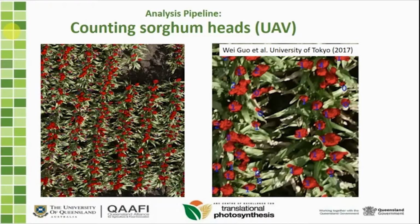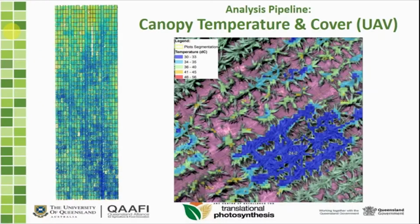The same we can do with just counting heads, so particular parts of the plant, and breeders are interested in that obviously because the heads are the ones that have the grain on, and they give you information on how many tillers and all that sort of thing. So that's going to be a very handy thing to have, that we can just automatically count heads. And Wei Guo from Tokyo has been developing some software or algorithms to work that out from images, to be able to pick the heads from the rest of the plant and count them.